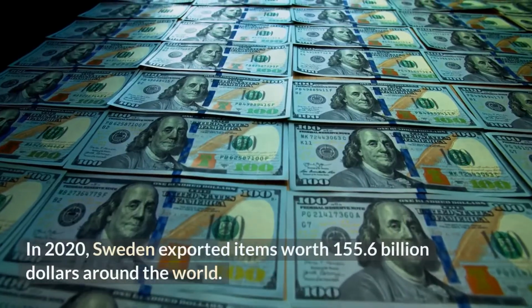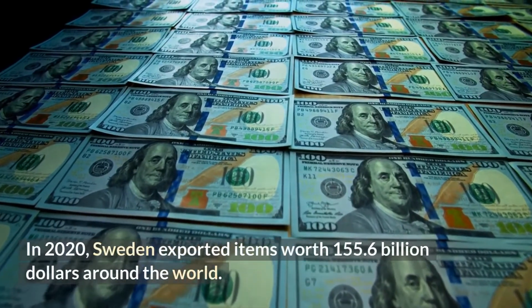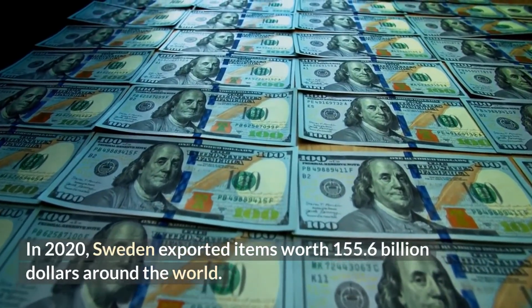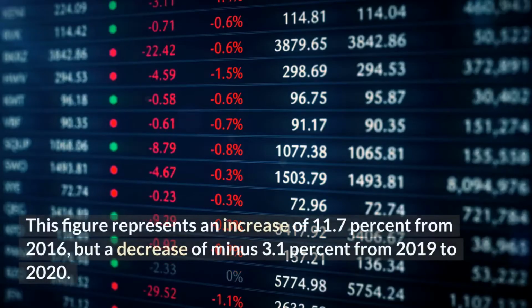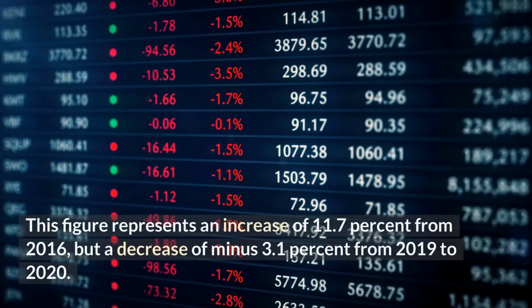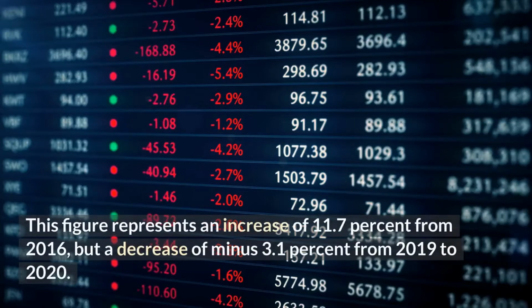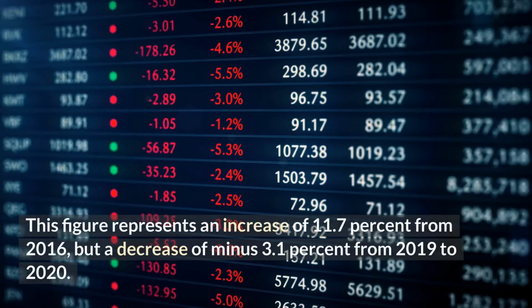In 2020, Sweden exported items worth $155.6 billion around the world. This figure represents an increase of 11.7% from 2016, but a decrease of -3.1% from 2019 to 2020.